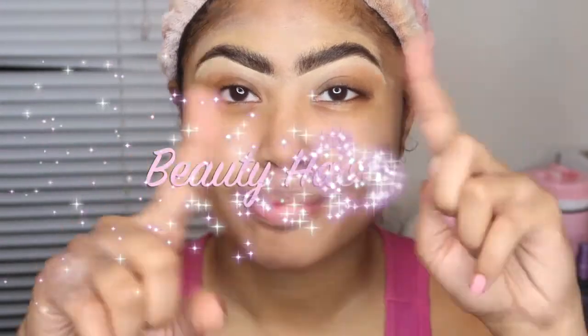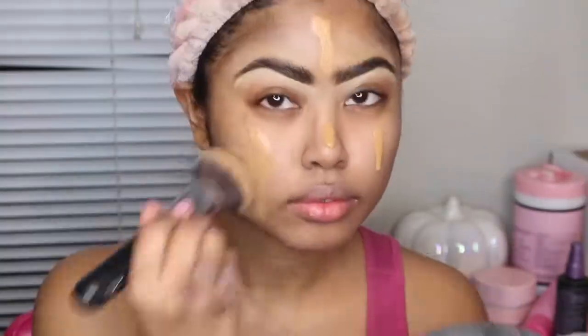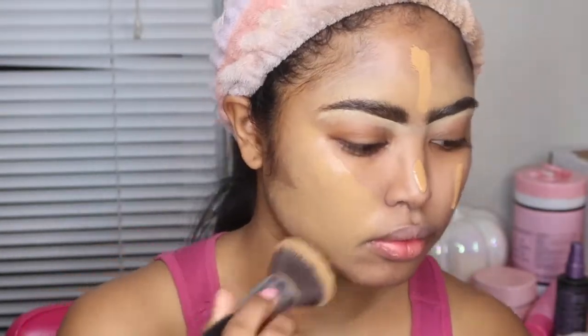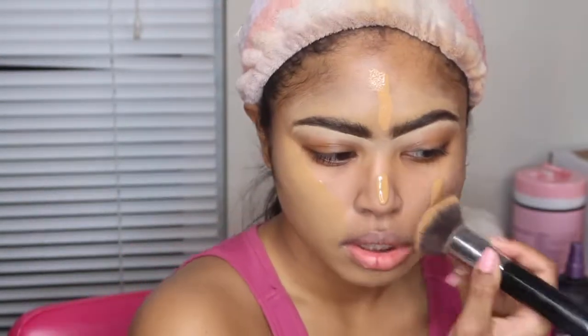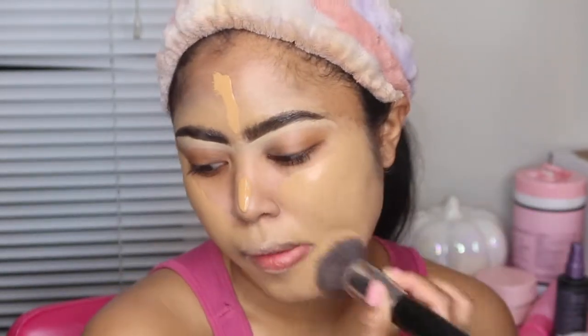The third beauty hack is, if you're in a rush, I would suggest doing your face makeup first before your eyeshadow. The reason is that people tend to take a lot longer doing their eyeshadow, trying to pick out what palette and what colors to use and where to put them, as opposed to when you're doing your face makeup, you basically go through the same routine whenever you do your makeup.